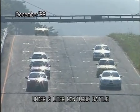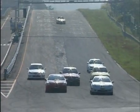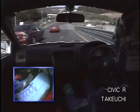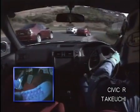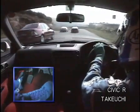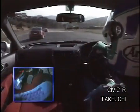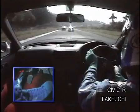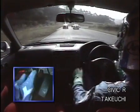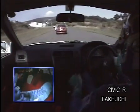The battle with the Altezza and Celica at East Davis Circuit. I misshifted. Still, the Civic car passes the light-tuned Altezza on the inside. Oh man, that misshift cost me a lot. I overtook the yellow Altezza, but Ganson's Integra passed me. I'll get him.